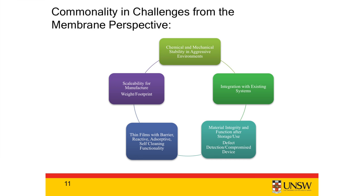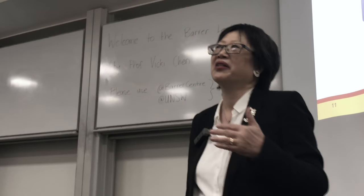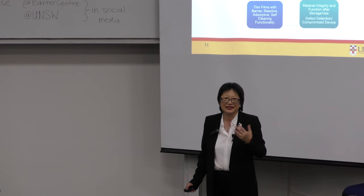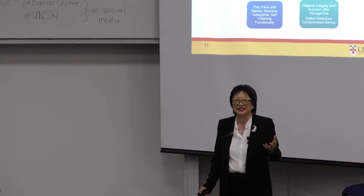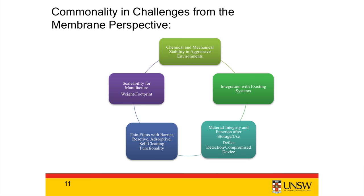So let's look at the commonality in developing membranes. First of all, we have issues with chemical stability. We need scalability of manufacture. We need integration with the existing systems. And this is very important in terms of talking about how membranes will be targeted for specific CO2 capture. It's not a silver bullet membrane that does everything, high selectivity, high permeance. It's got to fit into the overall CO2 process train.